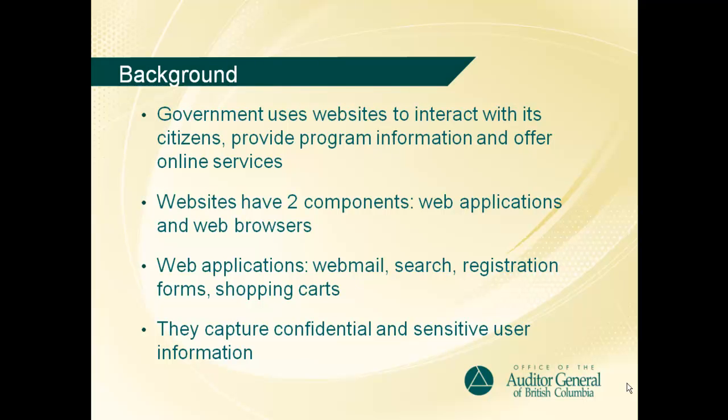Because web applications can capture confidential and sensitive user information, it is imperative that government have appropriate security measures to protect web applications from cybersecurity threats.